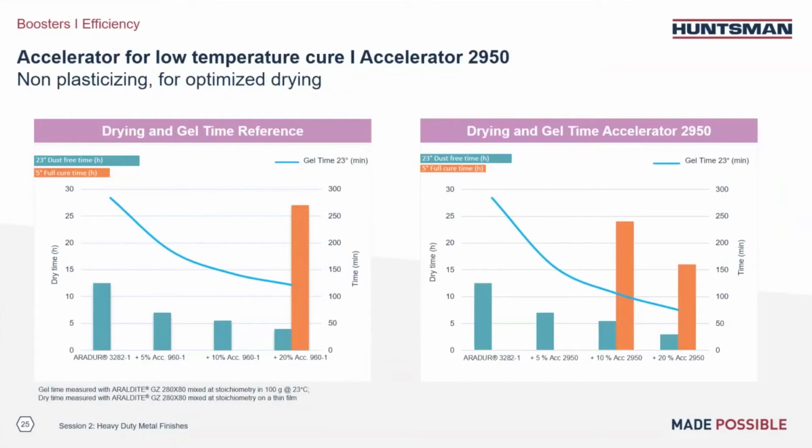So in many cases, there is always a need to accelerate a system, and to add accelerator in a hardener is quite common. So for instance, Radius 3282-1 we've seen before is a bit slow. Here it was chosen as a system to accelerate. Generally, the accelerator used in the industry is accelerator 960-1, which can have other names, and this product is good, but the quantity you can add is limited as it acts as a plasticizer.